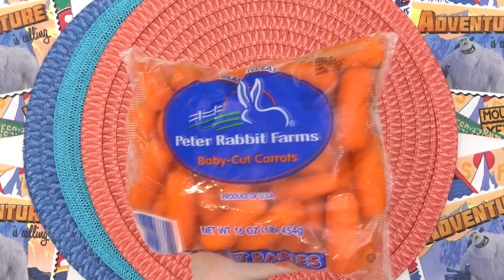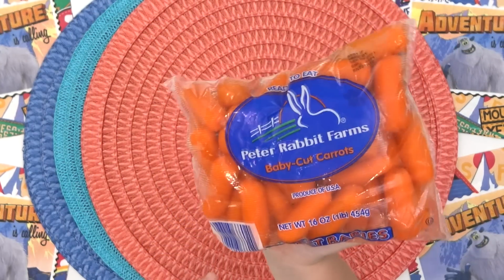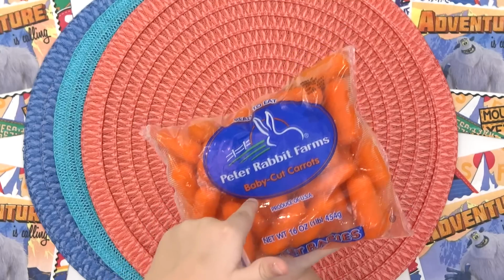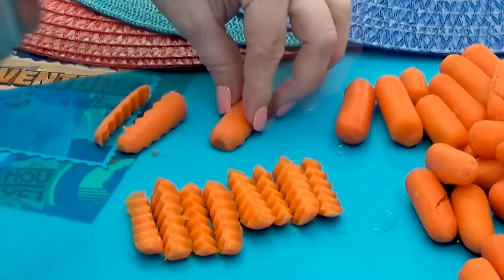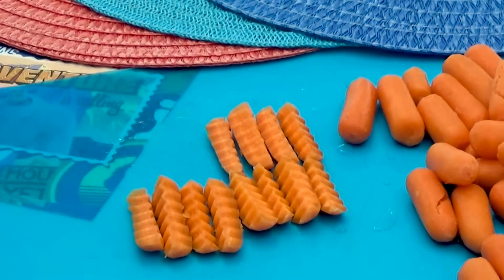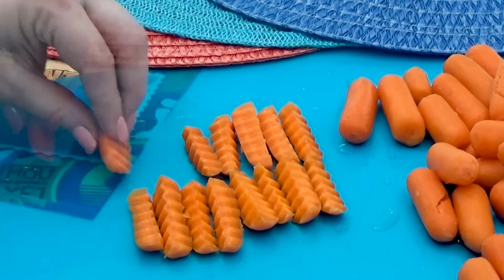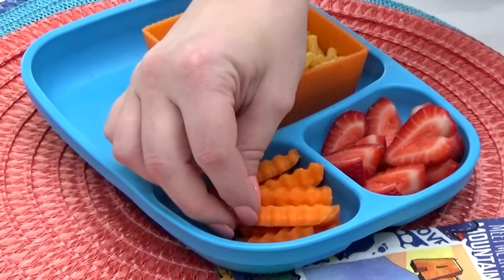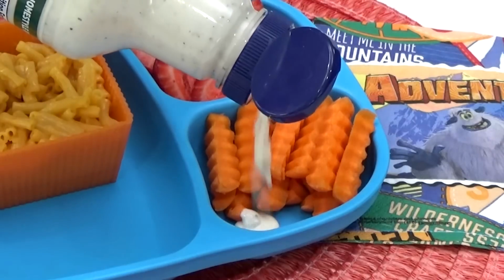For my vegetable, I picked carrots. Now the packaging says baby carrots, but you guys, these are massive baby carrots. So to make these a little bit easier for Griffin to eat, I'm going to go ahead and cut them into smaller pieces. Now I can add them to the lunch tray with a little bit of ranch on the side.